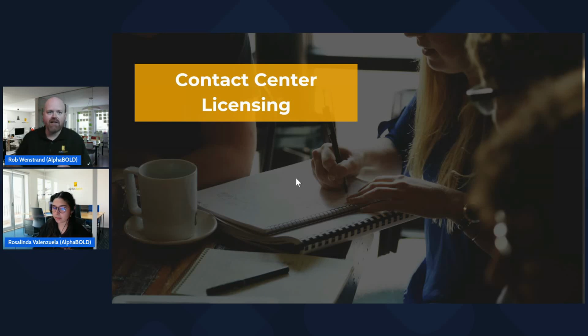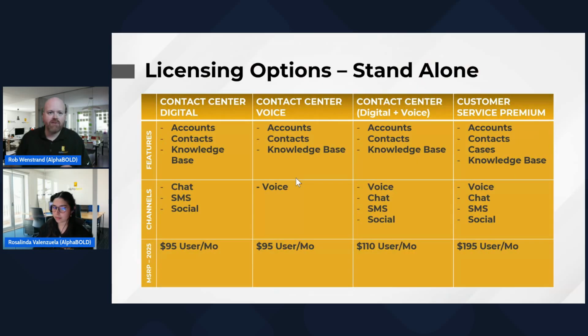Licensing of Contact Center is a little different, and we've got a couple of different options. The first option we have, and again, we're looking at the retail price, and I think most of the retail prices here are for an annual commit. We have 4 different standalone options: Contact Center Digital, Contact Center Voice, Digital and Voice, and then Customer Service Premium. We'll get to Customer Service Premium in one moment.